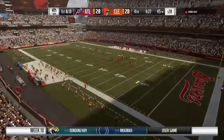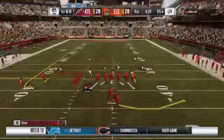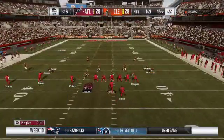Some good games going on in the early window. This might be the best of the bunch. Lucky 56.